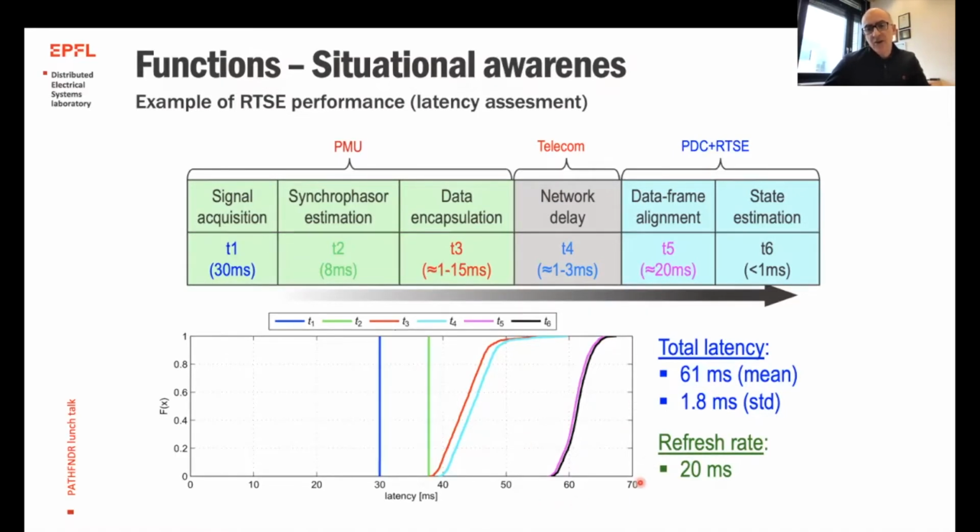Again, we are within a pretty time deterministic computation. So essentially, within 70 milliseconds, we conclude the whole computation. That's a fixed delay. That's a worst case delay, if you want. And we do this every 20 milliseconds. That's the refresh rate of the system.